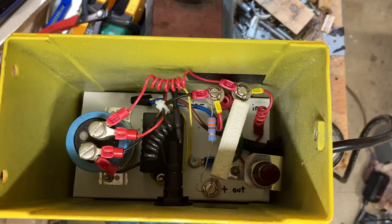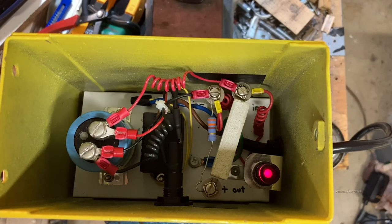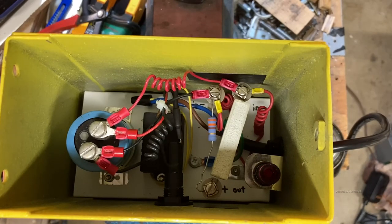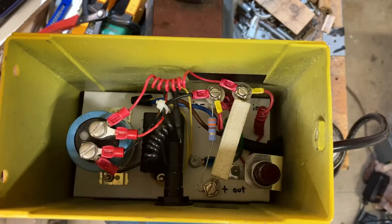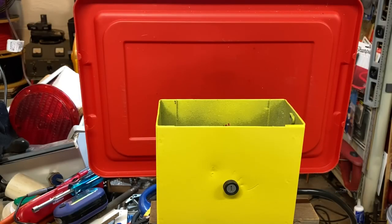Tell me if that light goes on. Hey, how about that? All right. Guess what's next? Yep, we get to put this part on. All right, let's get the blinker head put on there. And hooked up.